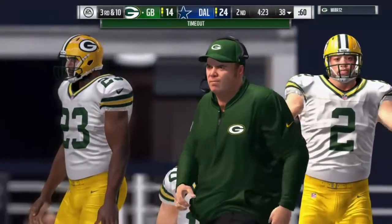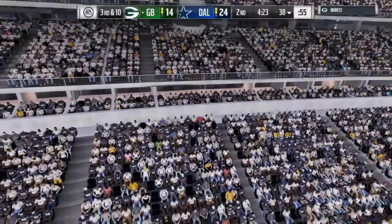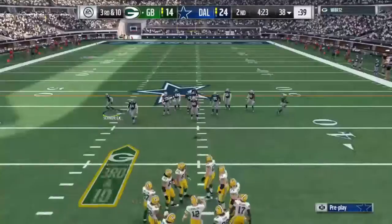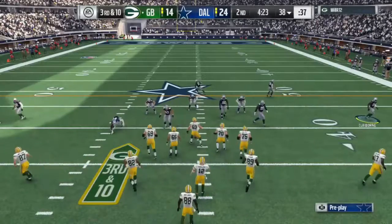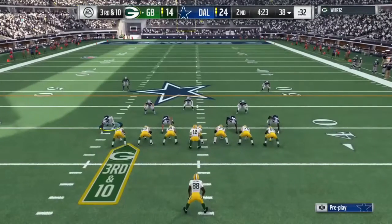Now with the play clock about to expire, we get a whistle and a timeout. They'll have 2 remaining as we step aside here in this second quarter. Looking to jam the receivers at the line here. Press coverage look defensively. 319!